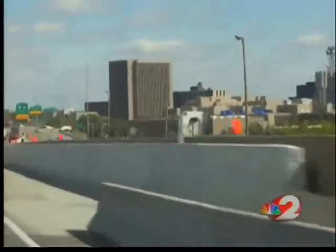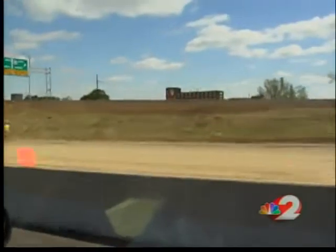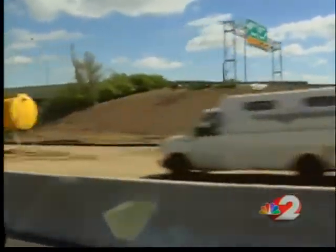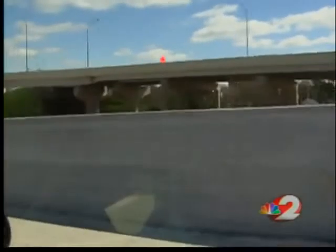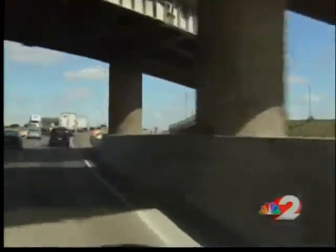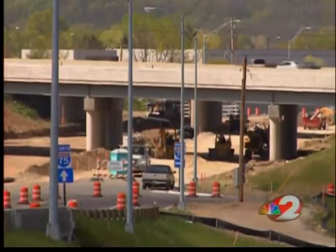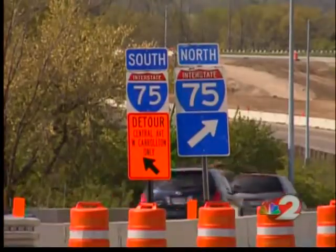Each day, hundreds of thousands of drivers pass through this stretch of 75 near downtown Dayton. It serves as a main artery, helping transport more than $4 billion in goods throughout the Buckeye State annually. Therefore, its preservation is pertinent to both the state and local economy, as are 19 other projects, like the completion of the 75 South Dixie Drive interchange.